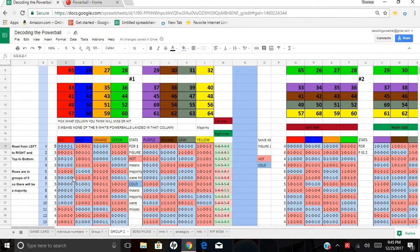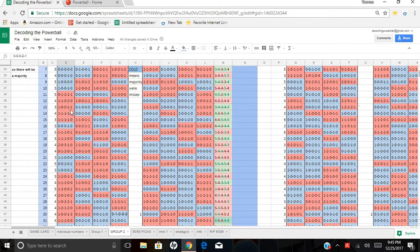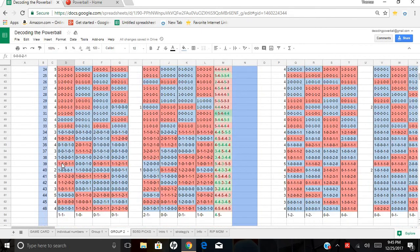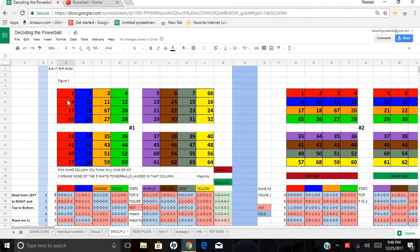As I go back through time or see the history of this, if something's going to be really hot, really red, well, eventually it's going to turn blue and vice versa. So for down here, I think there's going to be a 0 right here. And if I'm correct, then none of these red numbers will be coming up in a drawing.